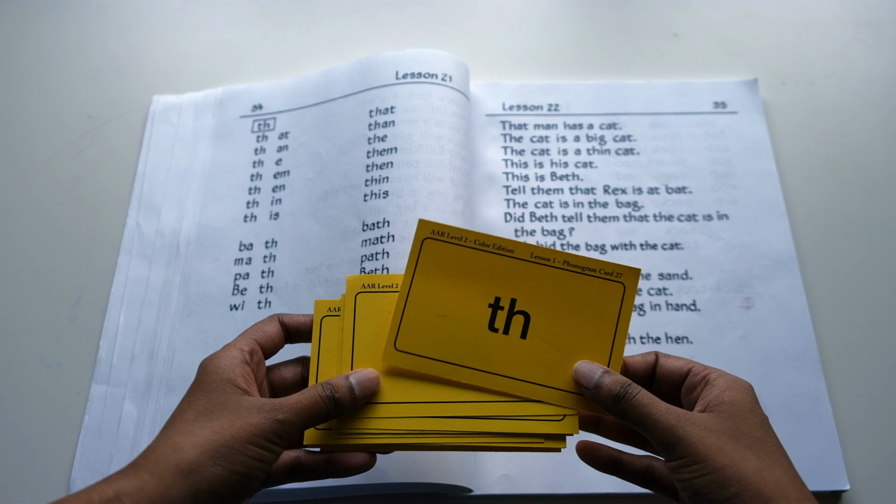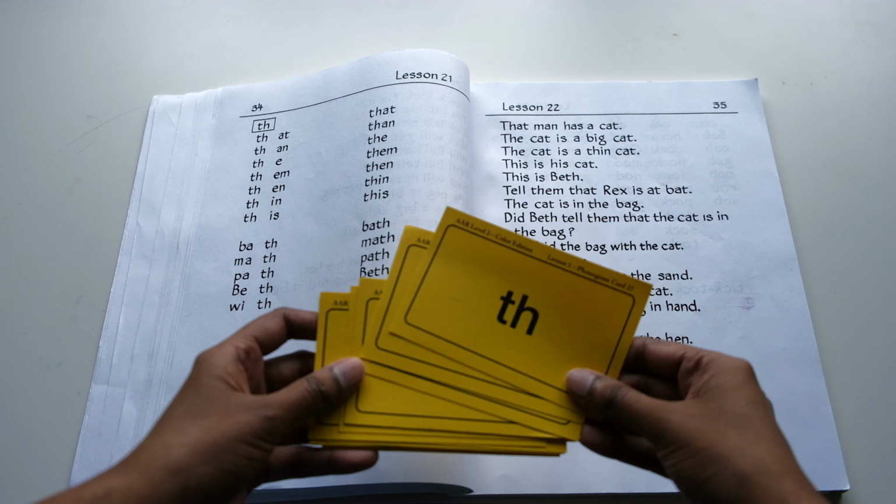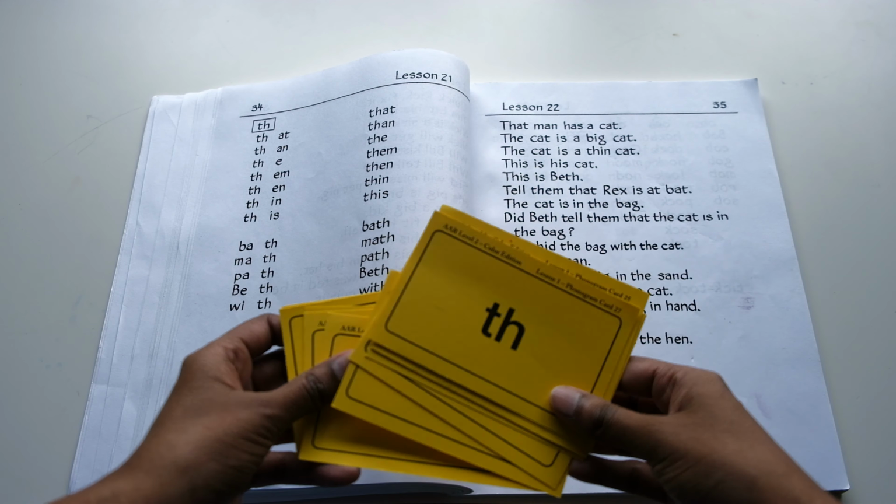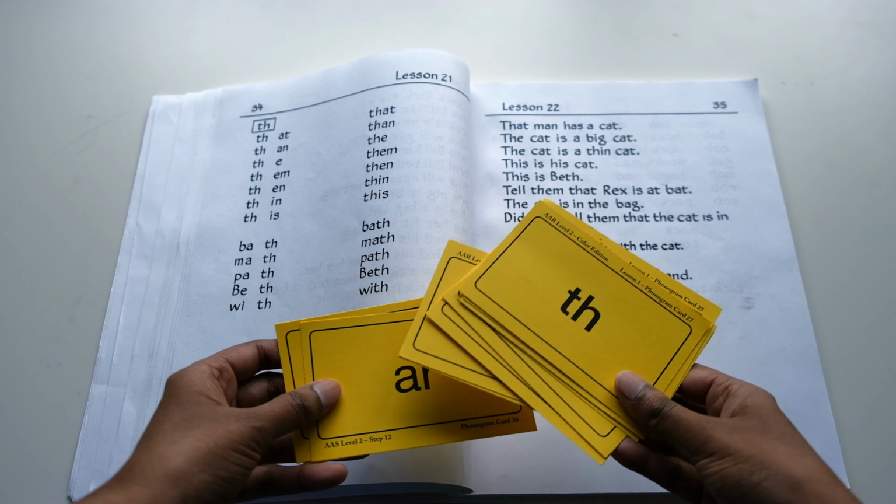There's only 15 sentences and it usually only takes about 15 minutes to do a lesson this long, so it really doesn't require a lot of time.